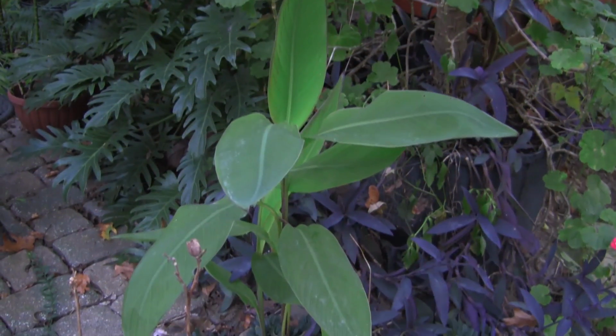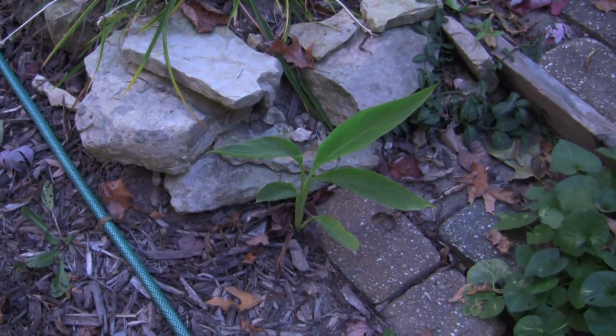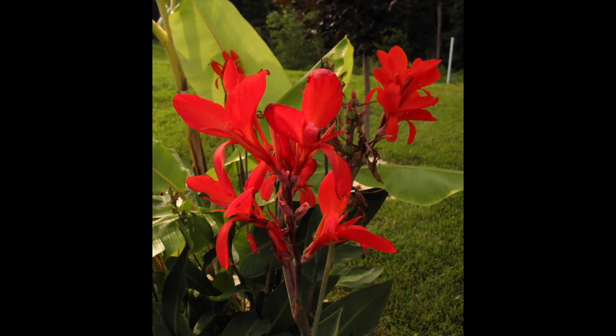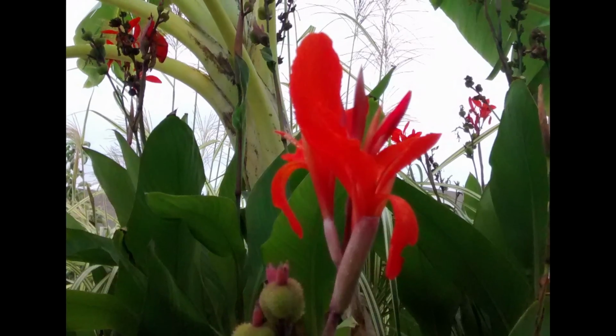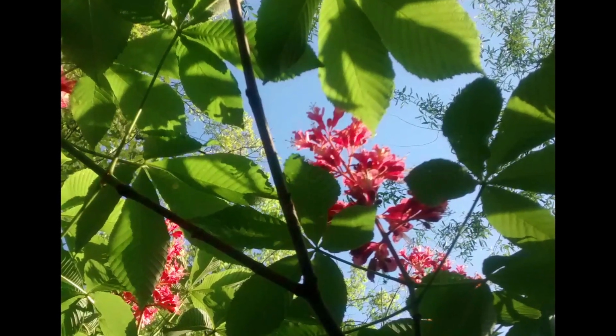The canna, you see, these are volunteers. Seeds had dropped the previous year, and to my surprise, some seedlings had popped up. And then I take the seedlings and put them where I want them to grow, which means more showy flowers. I guess I should amend my thoughts on winter and fall, because spring is so glorious.